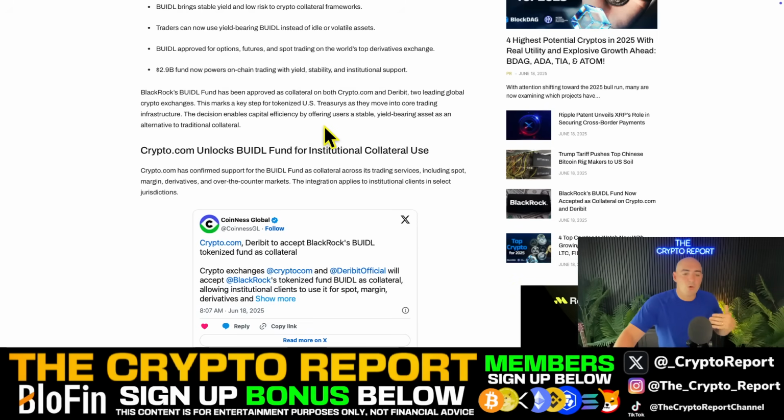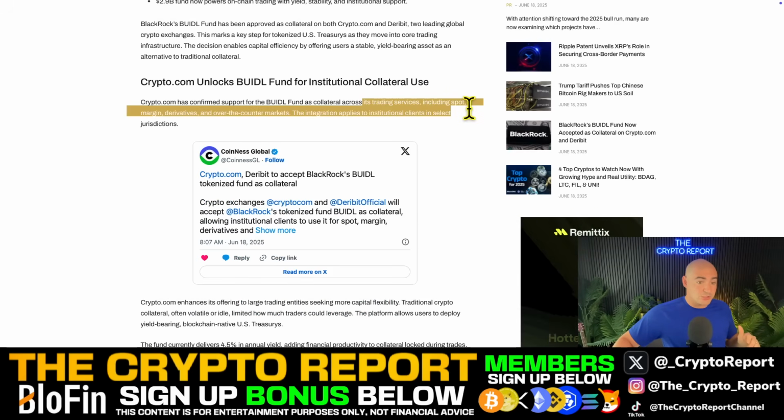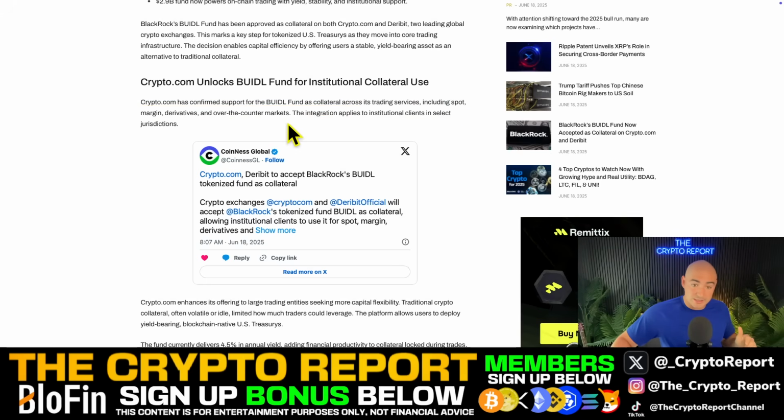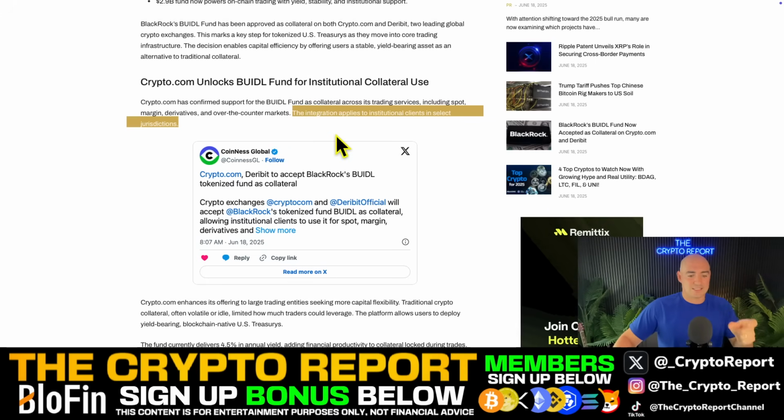This is just more availability for large investors, institutional investors, to get involved in this crypto market using assets that they currently have, which are in this fund perhaps. Now they can tap into crypto.com and do some trading using that as collateral. I think it's absolutely excellent for crypto.com, and a very big story. This is for all trading services, including spot, margins, derivatives, and over-the-counter markets. This integration applies to institutional clients in select jurisdictions.